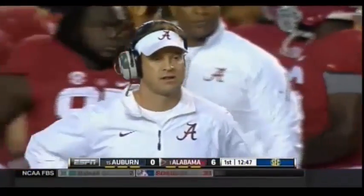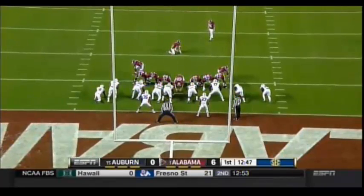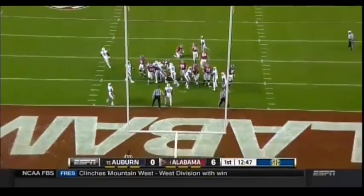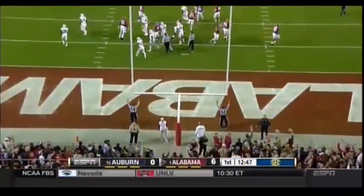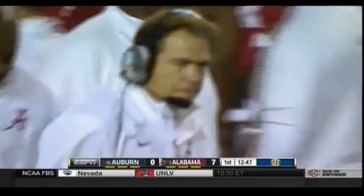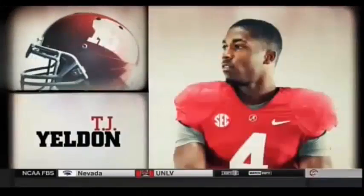They toss it to the left, nobody home. T.J. Yeldon takes it into the end zone. Gunnar Rayborn is going to go with the extra point. Kick is on the way, and the walk-on makes it good. So Gunnar Rayborn capping that one off, and Alabama has the early 7-0 lead in the Iron Bowl.